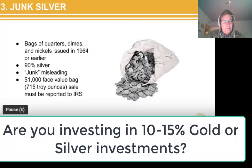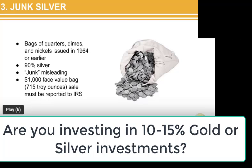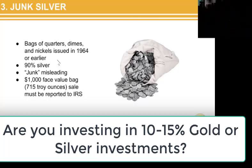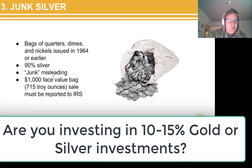Number three, junk silver. He says junk, and that's misleading. We've seen in the past people find these different vaults, these different treasure troves of pre-1964 silver. The interesting thing is it's 90% silver, and you can buy basically bags of these. And I think this, for its value and its quality and its sellability, is one of the very best ways to buy silver.